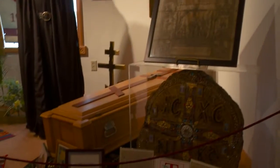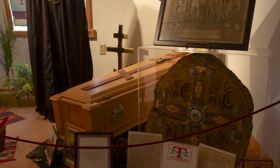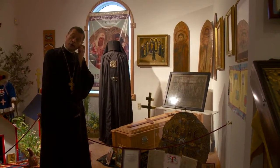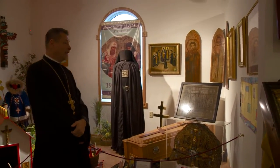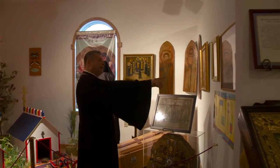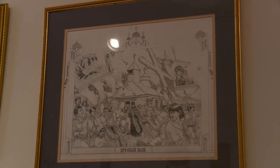This, of course, represents the grave and the body of St. Herman in its grave in the chapel of St. Sergius and Herman of Balaam, which is located on Spruce Island. We've also placed here a very interesting line drawing of one of the first services in Fort Ross in California.